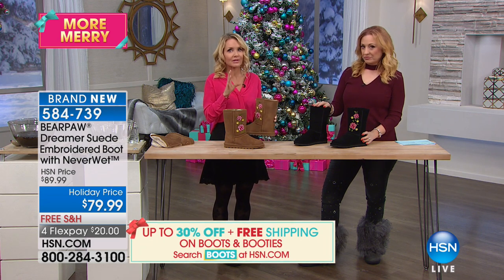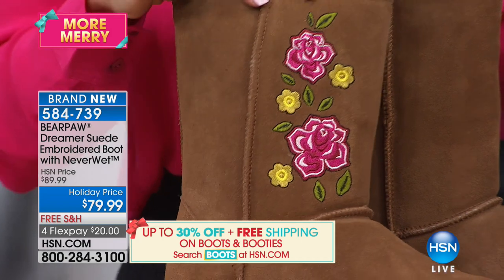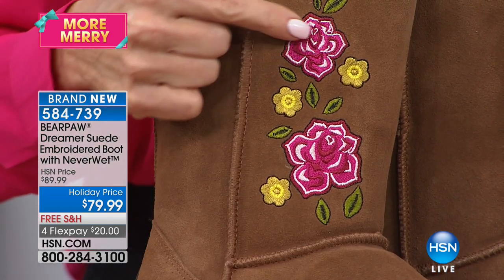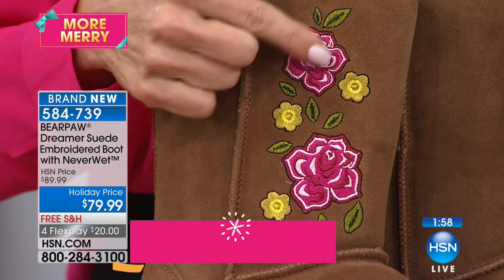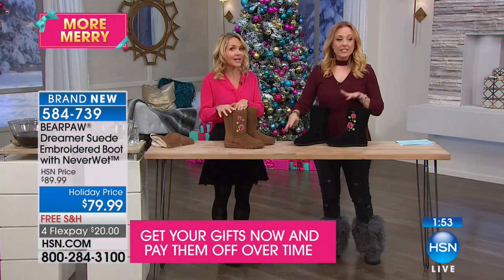And I love the embroidery simply because the roses on there are actually three-dimensional. We have the yellow rose of Texas, and then we have that pink rose. And there are a couple of different colors that have gone in there. So it's so, so detailed. And this is all suede, by the way. All genuine suede.